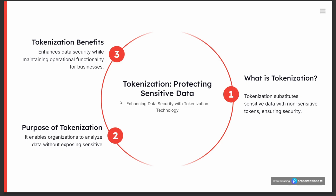Then tokenization. What is tokenization? Tokenization substitutes sensitive data with non-sensitive tokens, ensuring security. So it actually substitutes your sensitive data with non-sensitive tokens, so that your data is secured from any kind of unauthorized access and is not compromised. So it enables organizations to analyze data without exposing sensitive data. Enhances data security while maintaining operational functionality for the business.